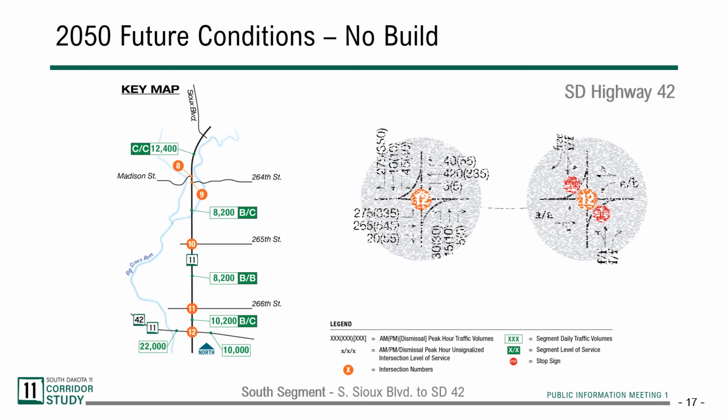At the intersection with Highway 42, for the northbound and southbound movements, level of service F is anticipated for both the morning and afternoon peak periods under the current lane configuration and traffic control. For the Highway 42 approaches, level of service A or B is anticipated for both peak periods.